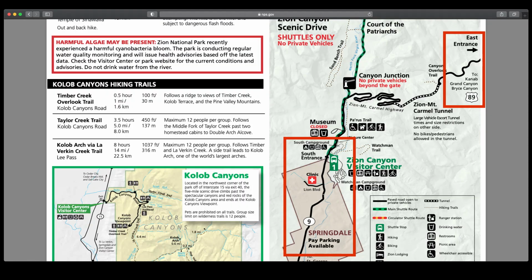Okay, a few tidbits of information that's going to make planning your trip to Zion a lot easier. Now, I found all this at nps.gov on the Zion page under basic information. I'm going to throw some graphics up so you can follow along with me as I go through this with you. The park has two entrances.